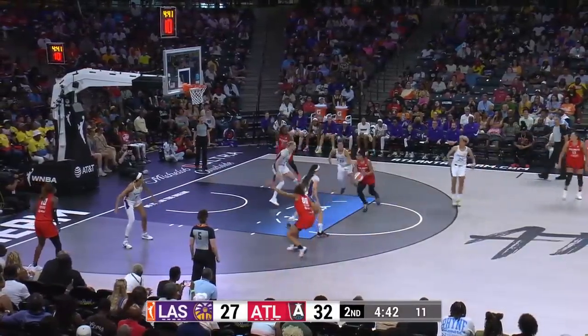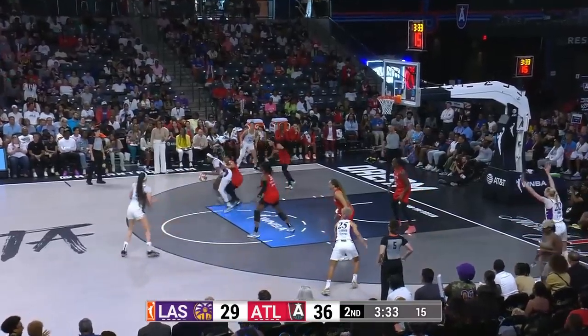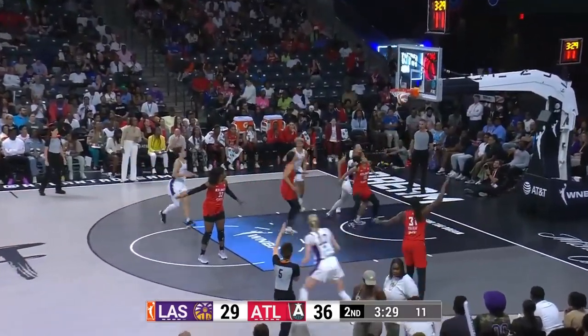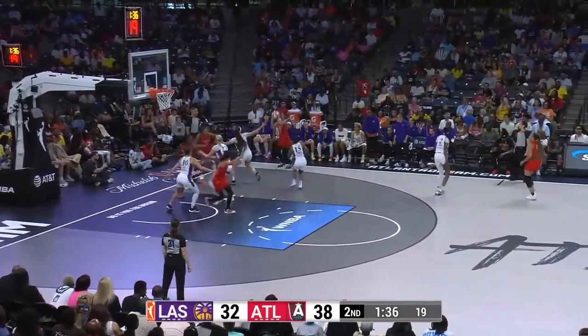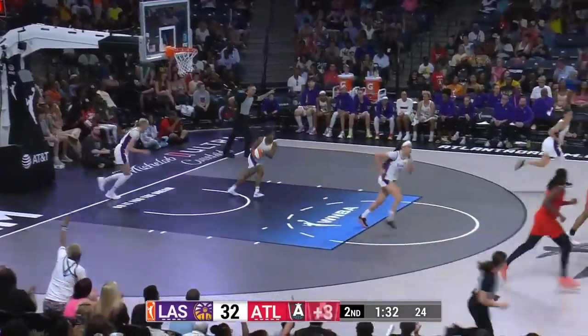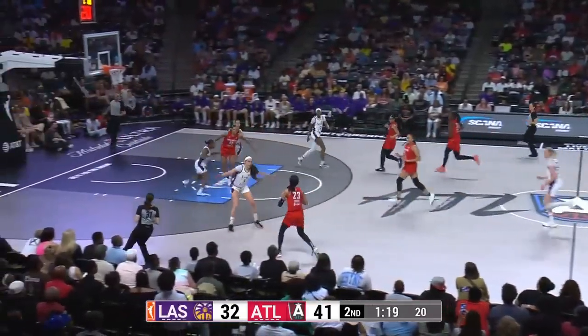Less than 5 minutes in this half. Gray pulls up. Money ball. Money all day. Alicia. 1:38 left in the half. Gray left alone in the corner. That 3-ball is money. You can't leave Alicia Gray open. She can get hot. Finds Powers.